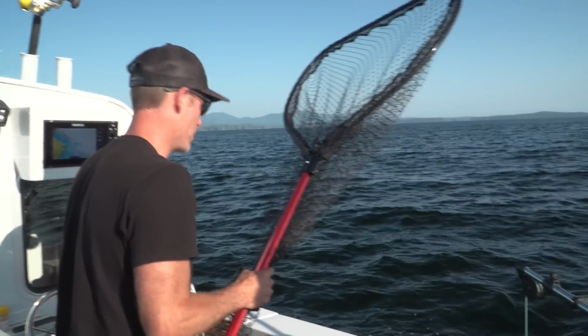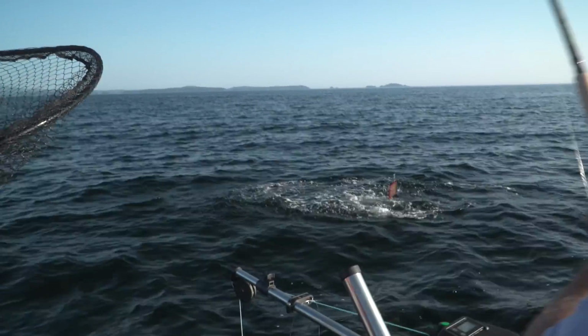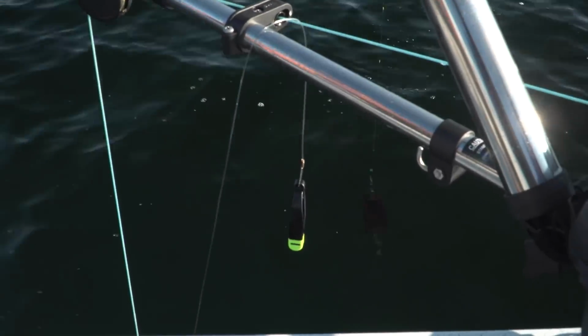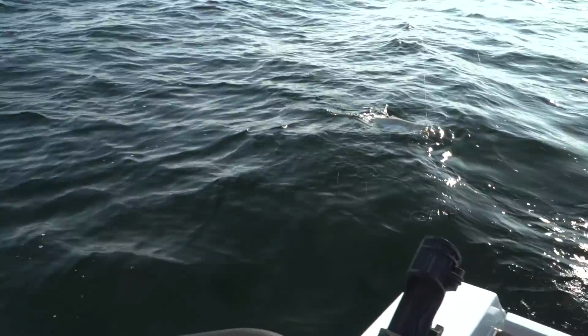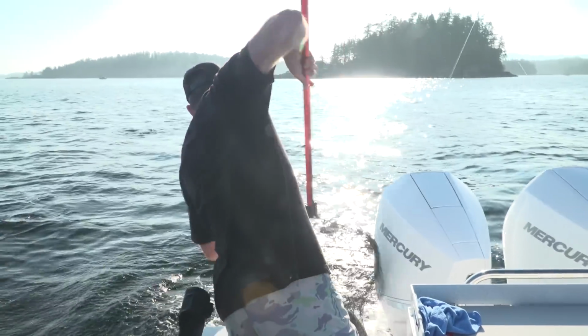But holy cow, look at him jump. Look at that. That's an awesome fight. Just let him run. Yeah, you're doing a good job. Okay, if he comes out of the boat, put your rod under the water. You're fine there, though. Okay, keep reeling. I'm at the end. Keep reeling. Okay, walk back, walk back. Nice, he's in. Nice job. Beautiful.